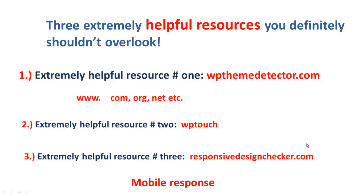www.responsivedesignchecker.com, all one word, and put in your website, put the www in, whatever your domain name is, and then the .extension, whatever it is, .com, .net, .org, and hit enter. And it will show you the different sizes, and you just press on one, and you'll see how your site looks. And if they have to scroll back and forth to see your entire site, it's not mobile responsive. It may be mobile friendly, but it's not mobile responsive.